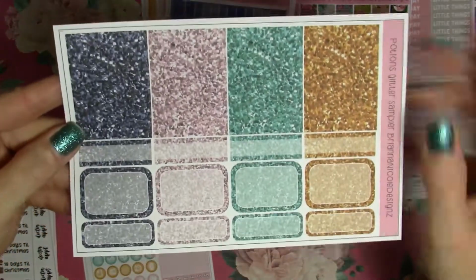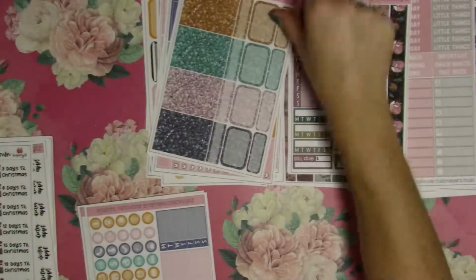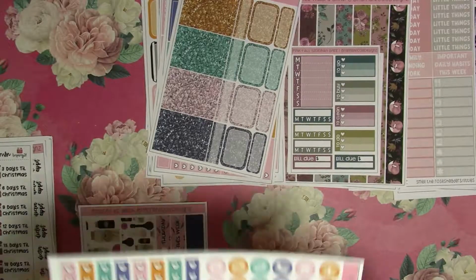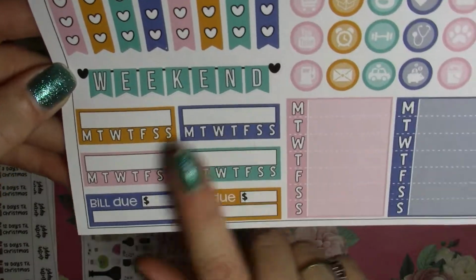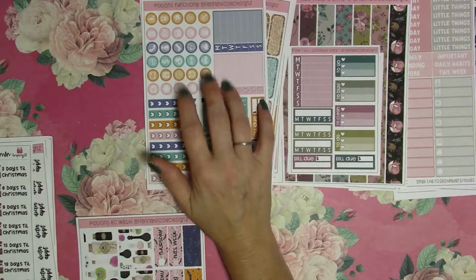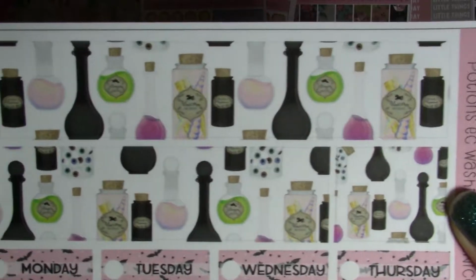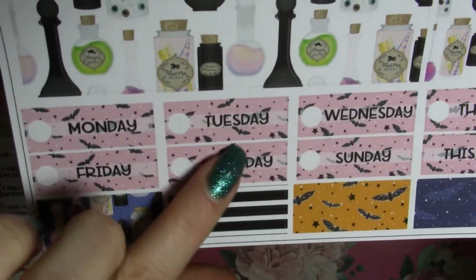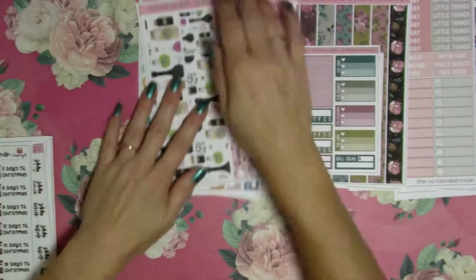Here is glitter headers and like glitter quarter boxes, half boxes, and some label boxes. Here is functionals, your banners, your icons. This one has 4 trackers and 2 of your sidebars. So I could probably actually get 2 almost full weeks out of this. Look at the washi. Super excited about the washi. I thought these were cute, and I love the bats. This is the Potions kit.